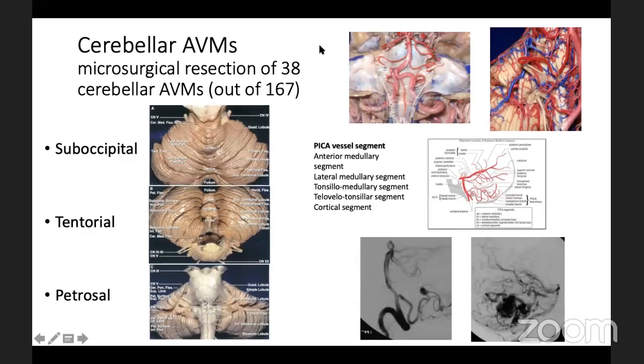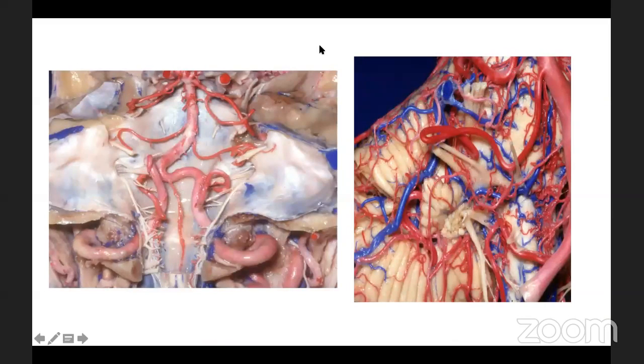Here are the surfaces, the suboccipital, the tentorium, and the petrosal surfaces. So here are the vessels, and you can see the segments of the PICA and AICA. If you look at these images from Rhoton's dissection, you can see the PICA coming from the vertebral. It has a lateral medullary loop with an anterior and lateral medullary segments giving perforators to the anterior lateral medulla, and then goes around the tonsils and then the cerebellum.